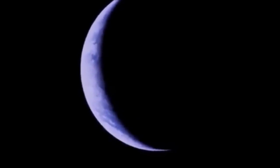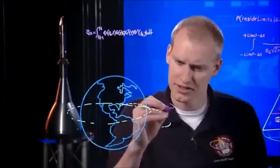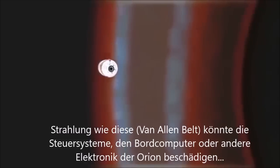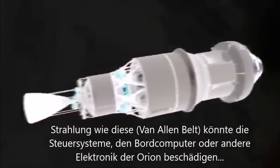As we get further away from Earth, we'll pass through the Van Allen belts, an area of dangerous radiation. Radiation like this could harm the guidance systems, onboard computers, or other electronics on Orion. Naturally, we have to pass through this danger zone twice, once up and once back.